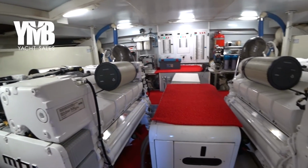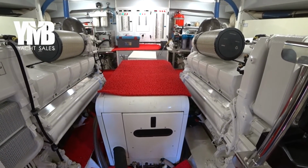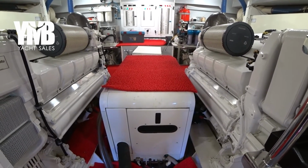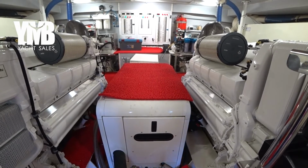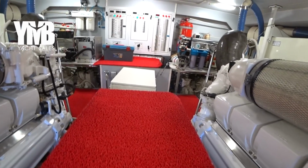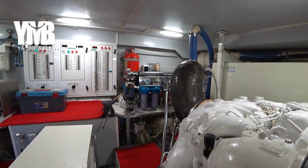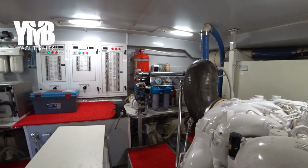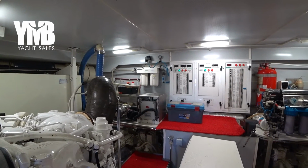Here at the center there is another generator that has been installed later after the boat has been imported to Turkey. This generator has 7,000 running hours and it has 18 kilowatts power. Moving slightly forward, on the starboard side we can see a water maker. This water maker will produce 180 liters per hour.